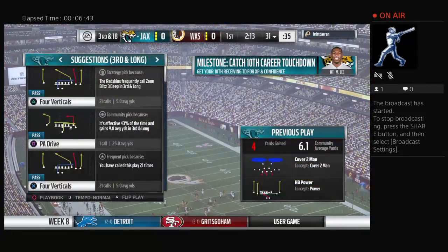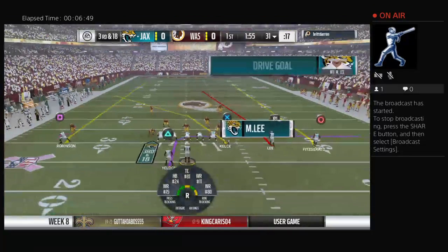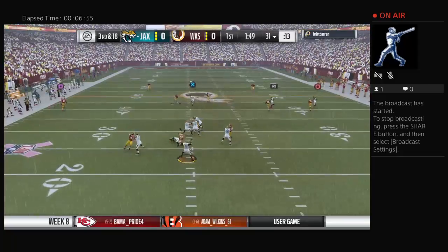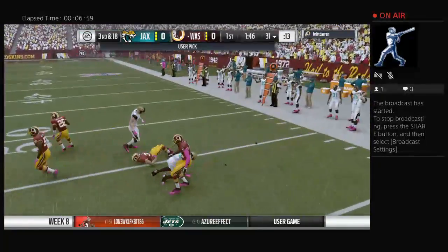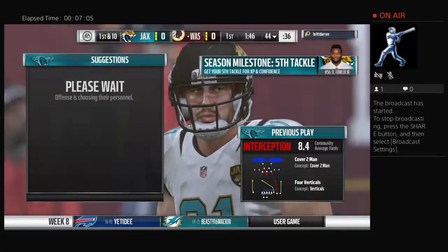3rd and long. And now a look at the Washington defense. Mario Williams broke into the league as a star defensive end. Now he's wreaking havoc as an outside linebacker. On 3rd and long, it's Bortles. Into a double team, and it's intercepted. A great read, and it's picked off. And his guys will take over at their own 44-yard line.